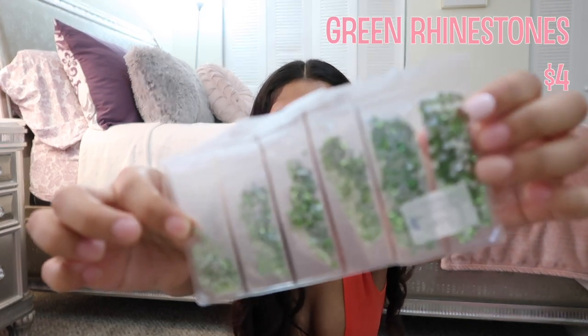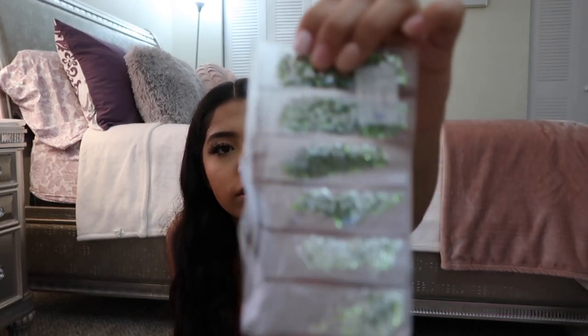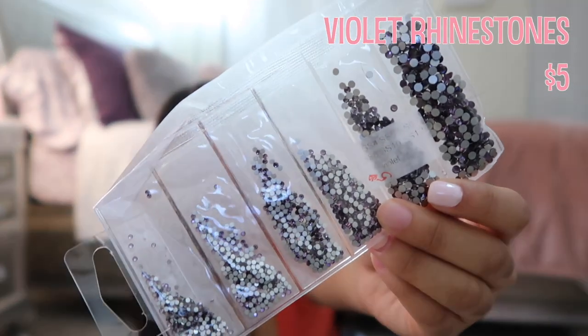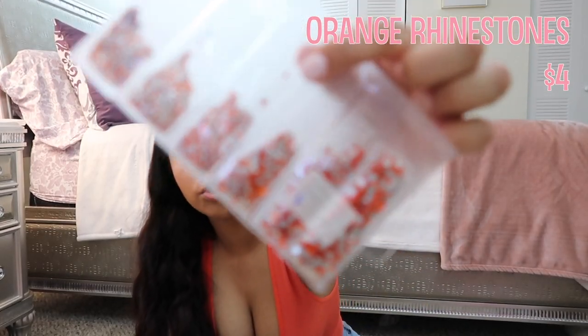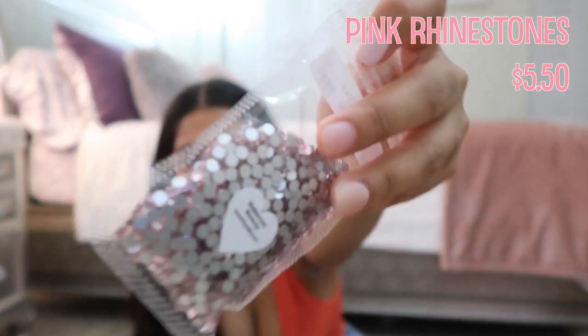Then I got these green rhinestones. Oh my god, I can't with this autofocus. There you go, these are green. I got rhinestones in purple, rhinestones in blue, rhinestones in orange, rhinestones in pink, my favorite color. Y'all should know this by now.